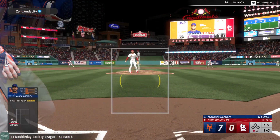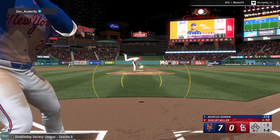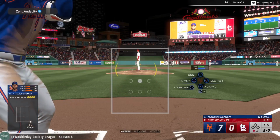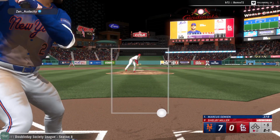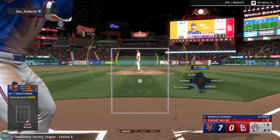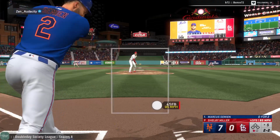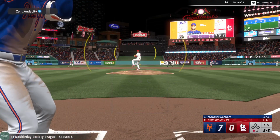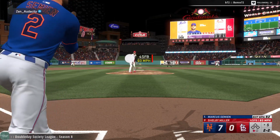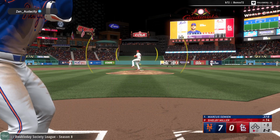Ball 1, no strikes. Inside. Ball. Knee high, that's in for a strike. 2 balls, 1 strike. Strike 2. I wouldn't throw him another breaking ball. Try to go again with the fastball, slightly elevated. He just is having a hard time catching up. The Mets up big in this one, and we're at the top of the 5th.